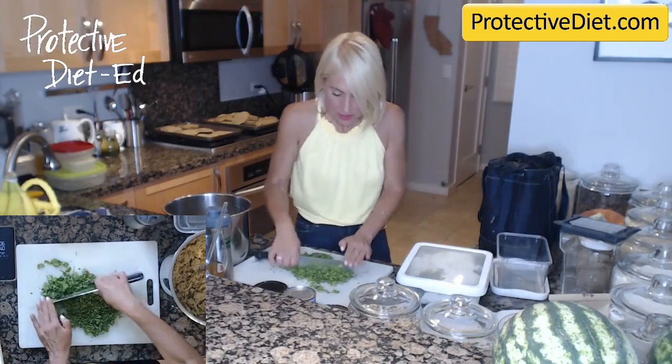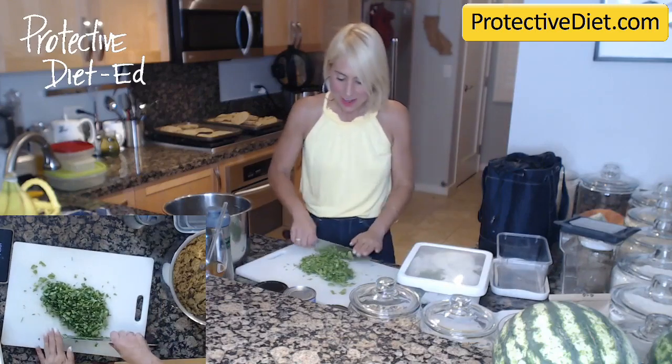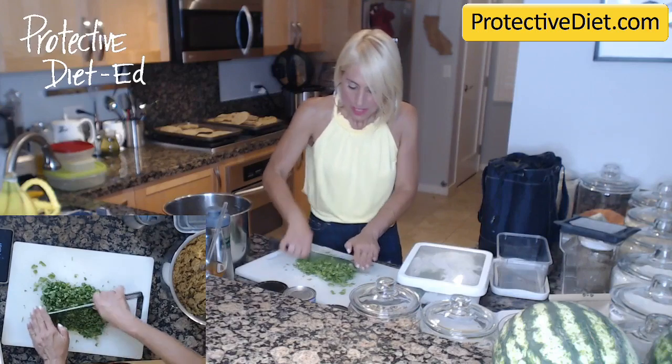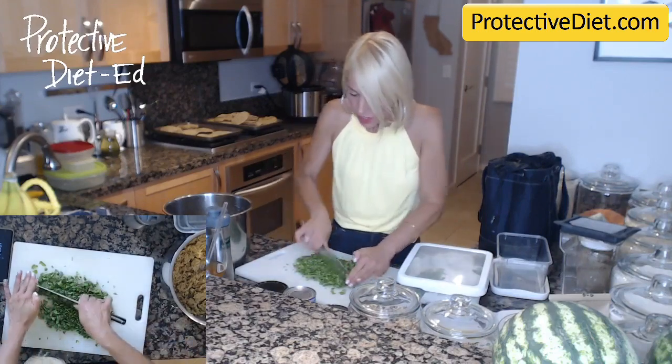Find a knife sharpener in your area. It's one of my new best friends that I made since I moved. He's made my workplace for wellness a place that I want to get chopping in. It's such a pleasure. So chop this fine.